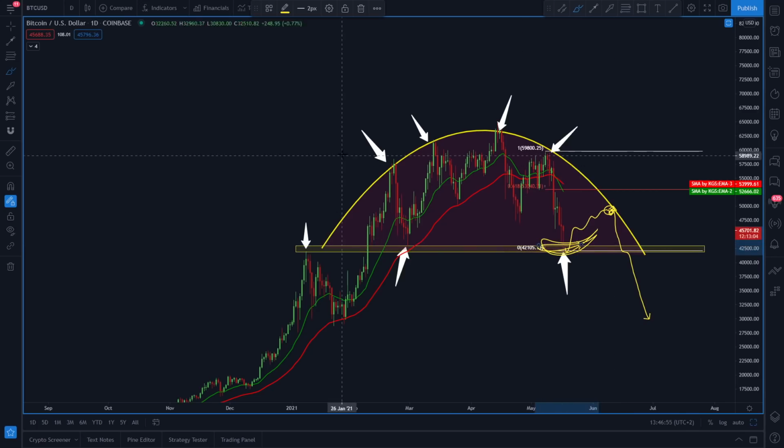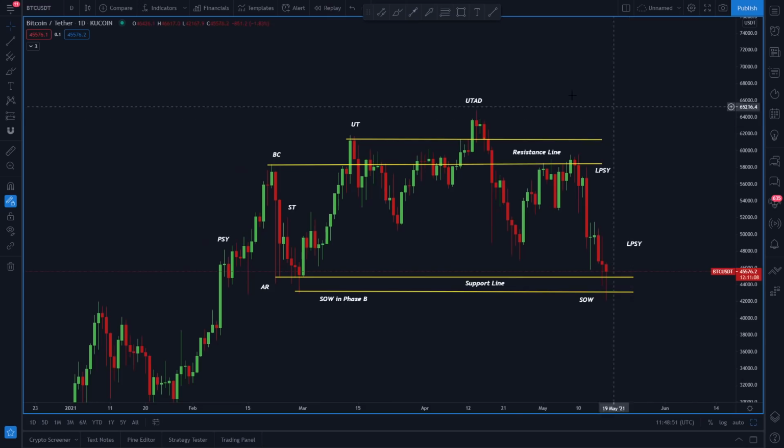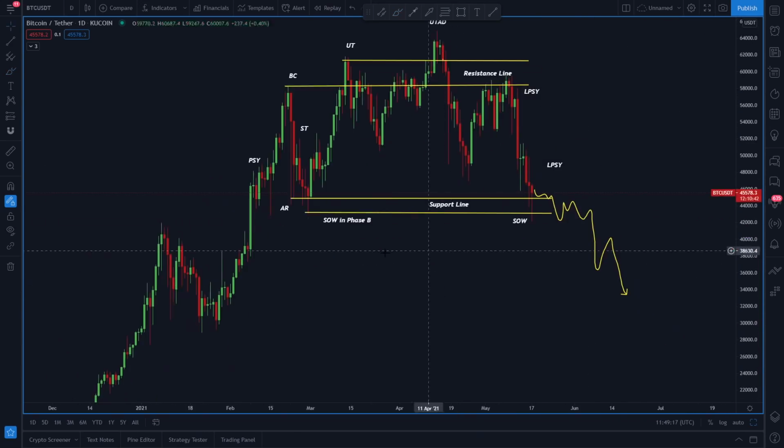This is also a distribution schematic from Wyckoff, and according to this distribution schematic, right now where we are, guys, this is the final line of support. Since the price of Bitcoin right now is hovering around this 44 to 45,000, we want at any cost this price to stay above it. And if this support line here is also going to get broken down, then this is going to play out as a distribution phase from Wyckoff.